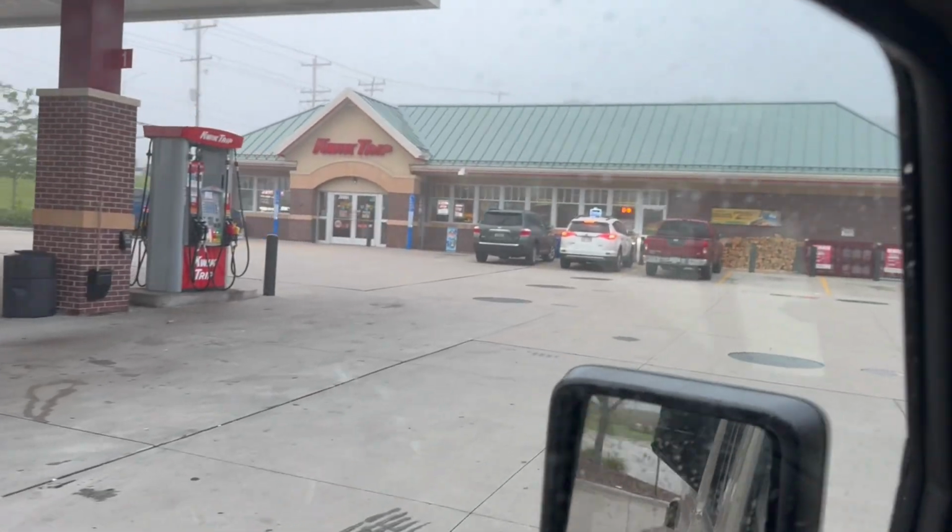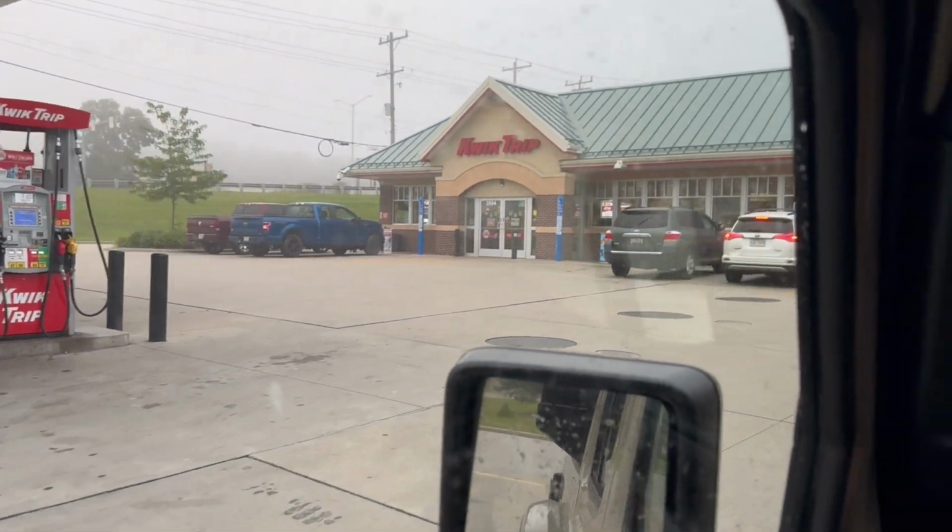But I'm getting ready to leave. I got to make a quick stop on the way there, get some supplies, and then we're going to start fishing as soon as possible. Okay, so of course, the first stop has to be the best gas station on Earth. And that is, of course, Quick Trip.